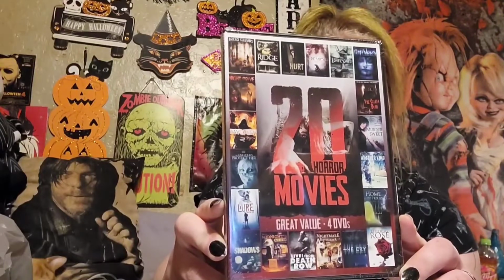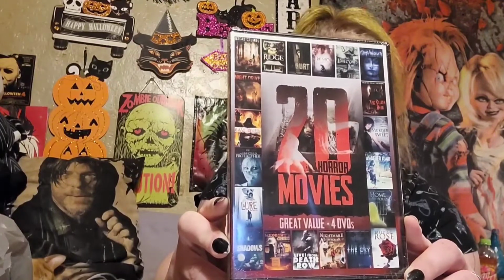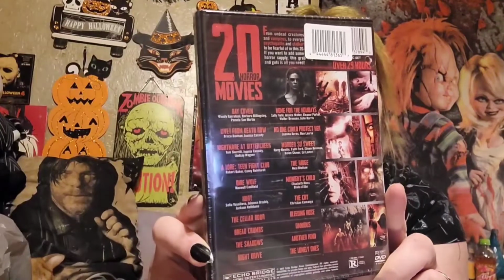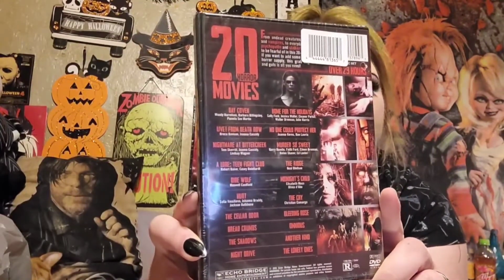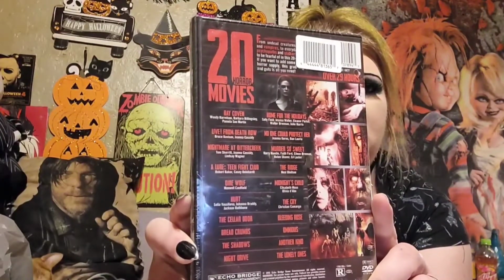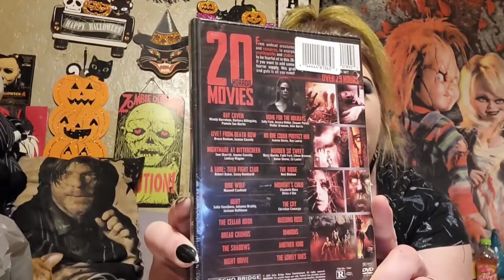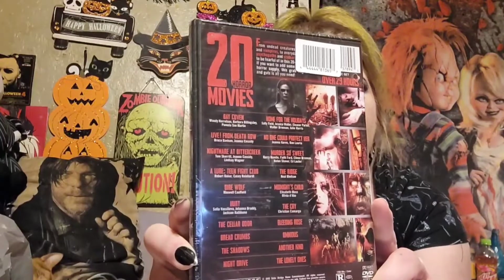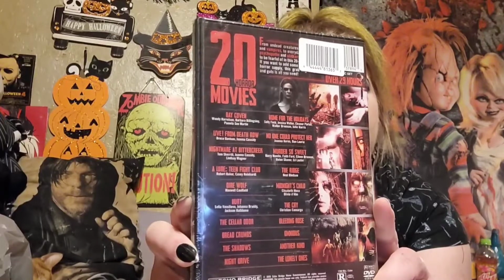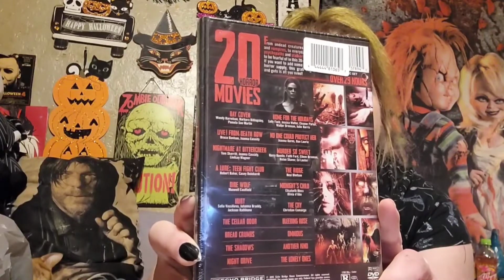But so many of these are on so many other combination and horror movie sets that I'm pretty sure I already have pretty much all of these, except for, like I said, maybe 1 or 2. So I went ahead and took a chance and just got it just in case. Otherwise, this would have been a pretty cool find, but not too excited about this one, really, because of that fact.